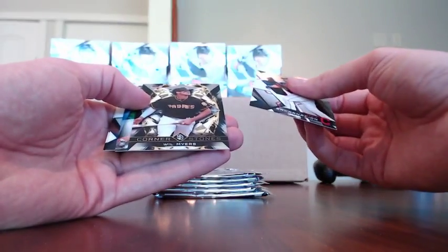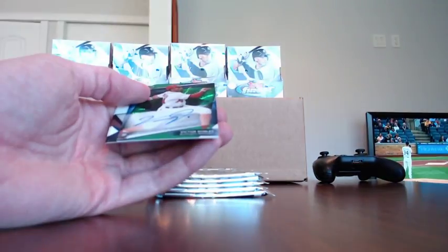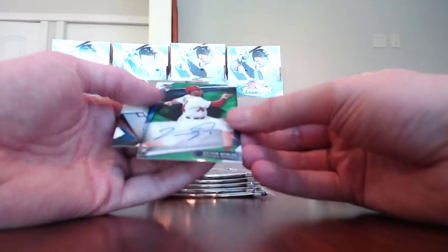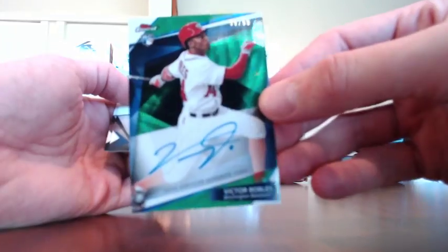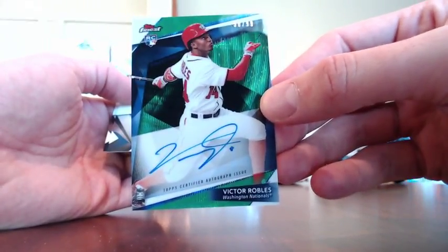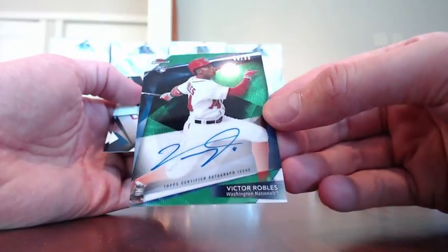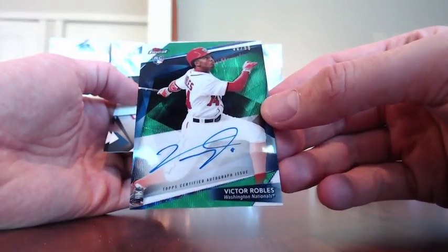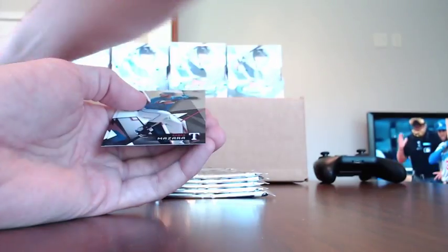Box four, mini box one. Cornerstone Will Myers. And we got a pretty nice one there. That is a green 50 of 99 of Victor Robles for the Nationals. I don't know if that's considered a green wave because of the way the design is in the back, but it's a green of some sort. That's a pretty nice one.